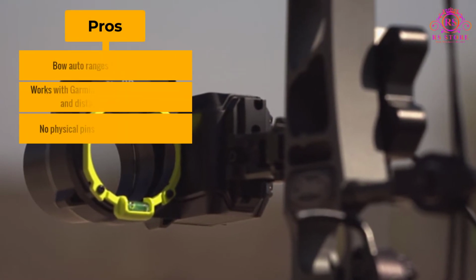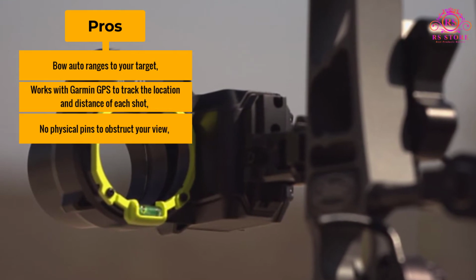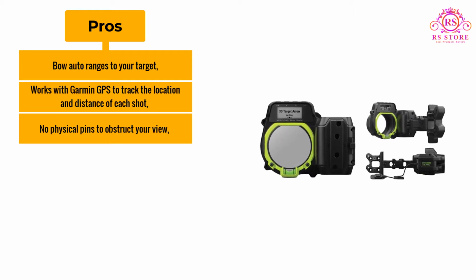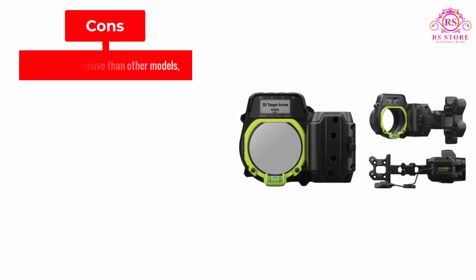Pros. Bow auto-ranges to your target. Works with Garmin GPS to track the location and distance of each shot. No physical pins to obstruct your view. Cons. 20x more expensive than other models.